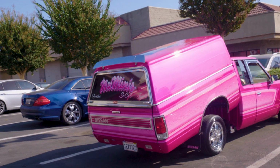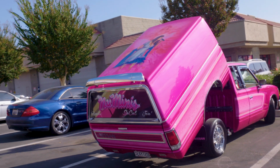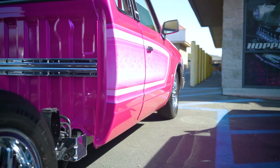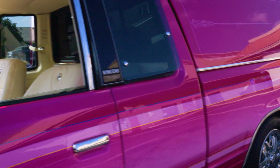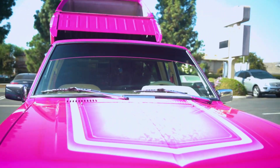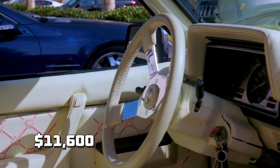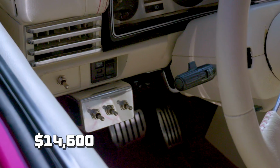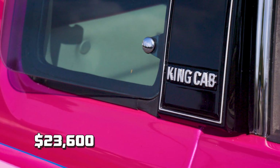And the quest for perfection will involve time, effort, and cash. From getting it running right, took about 2 years to do. The paint job itself, it's about $10,000. $1,600 for the mural. Interior, $3,000. Hydraulics, $5,000. All the chroming involved, $4,000.